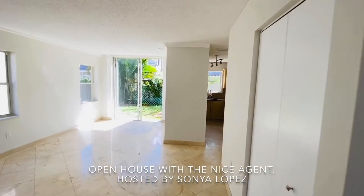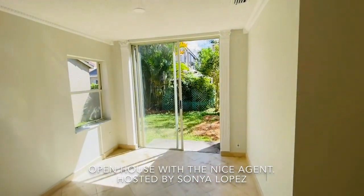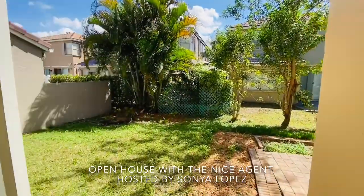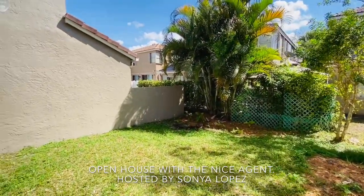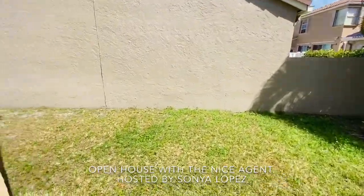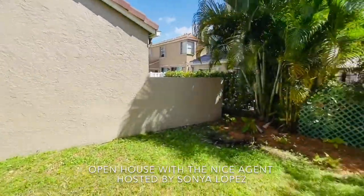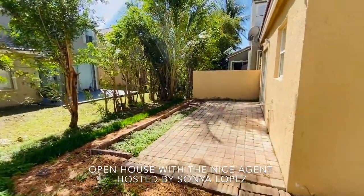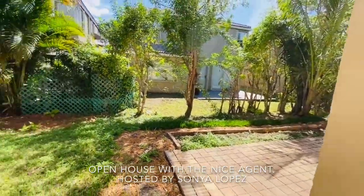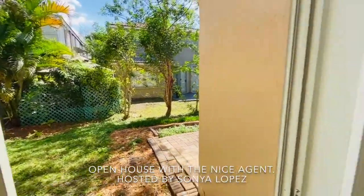Should we go into the kitchen before we go outside? Let's go outside. So outside looks like this. Very low maintenance backyard. Side yard, and backyard. So that's the look here from the back.